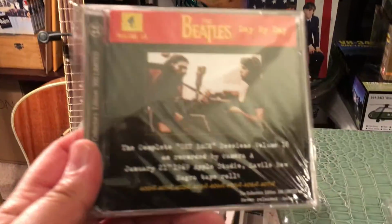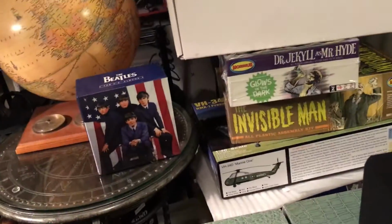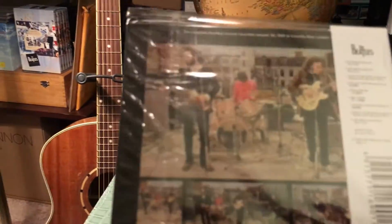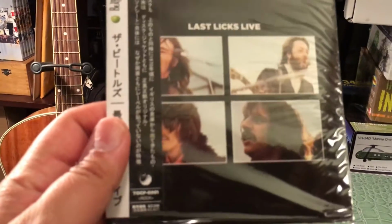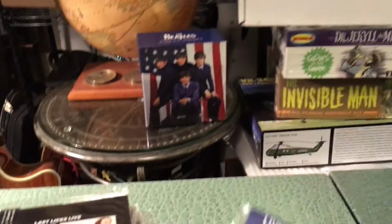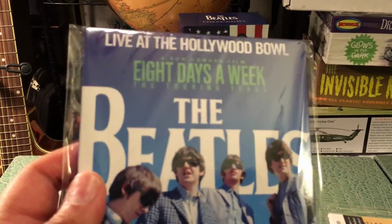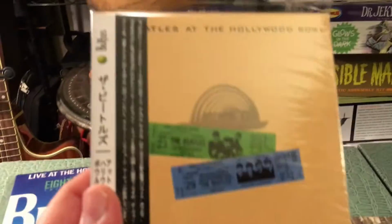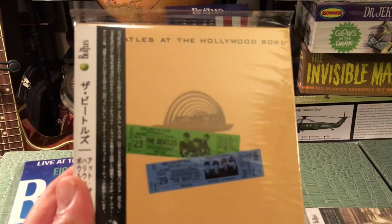The Beatles Story. I got this, like I said, way before they put out the American LP box set. Another bootleg of the Get Back sessions. Last Licks Live comes with a nice little booklet in there. Just the rooftop concert. The Beatles at the Hollywood Bowl, which everybody knows. This came out and I had to get that. Of course, I have the CD version of the first one.